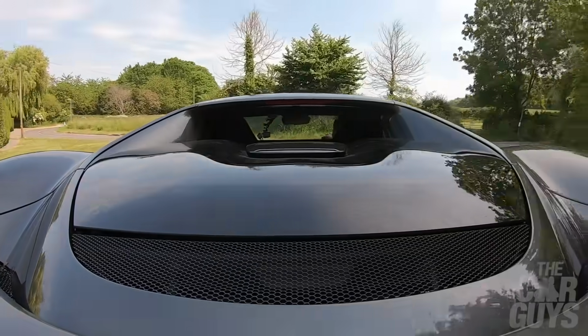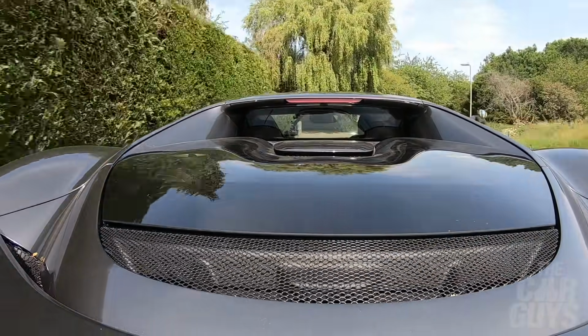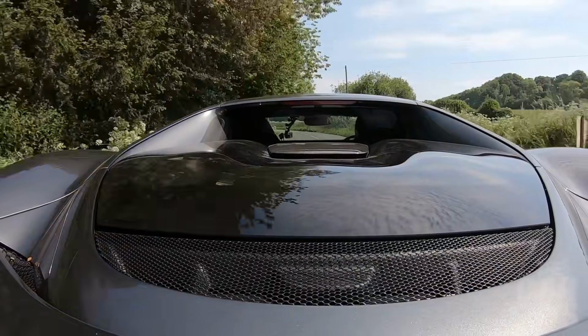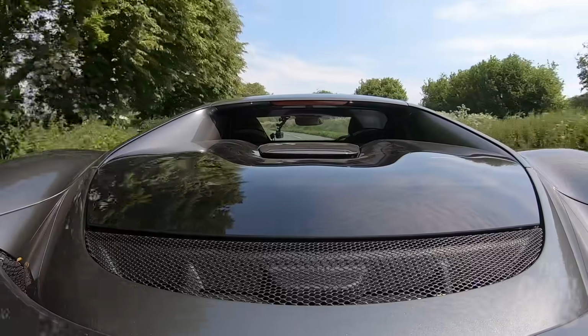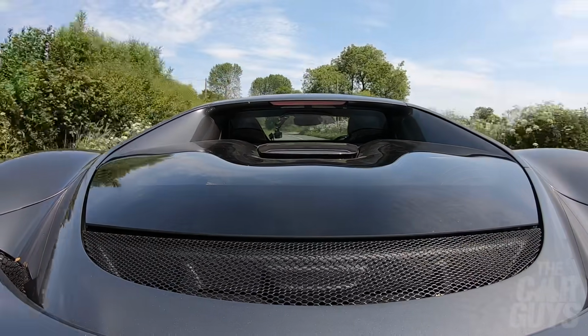Probably the only other thing that I can say that I really don't like about this car is the price. It's very, very expensive. This car cost well in excess of £300,000, and this is kind of supposed to be the entry-level Ferrari now. My 458 Italia, when I bought it, was £205,000 spec'd, and this, way over £300,000.